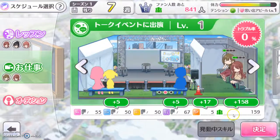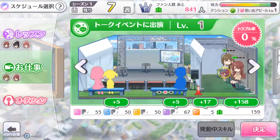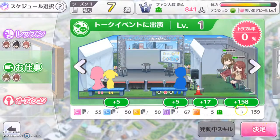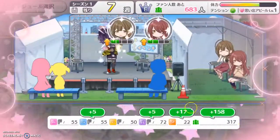this room has more idols. It has Amana and Shiyuki. Is that her name? Yeah, it's probably her name. Oh god. And we'll do that. Yay.